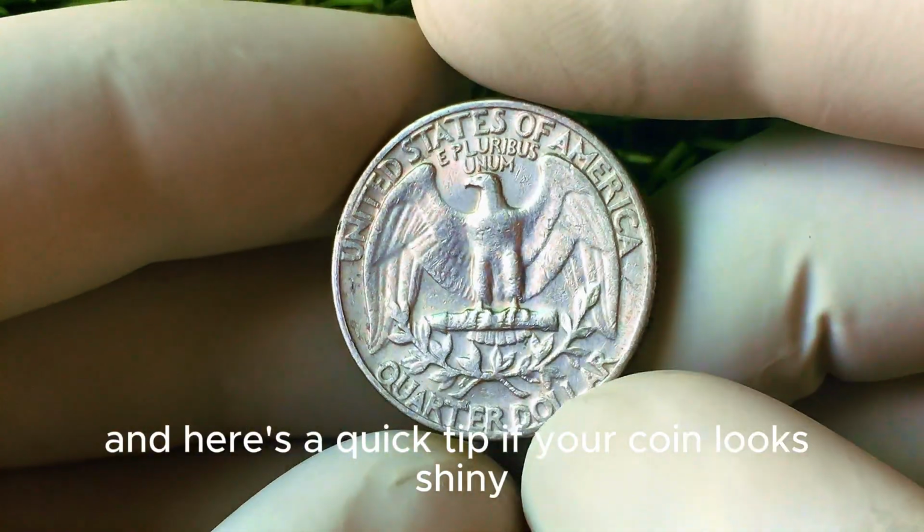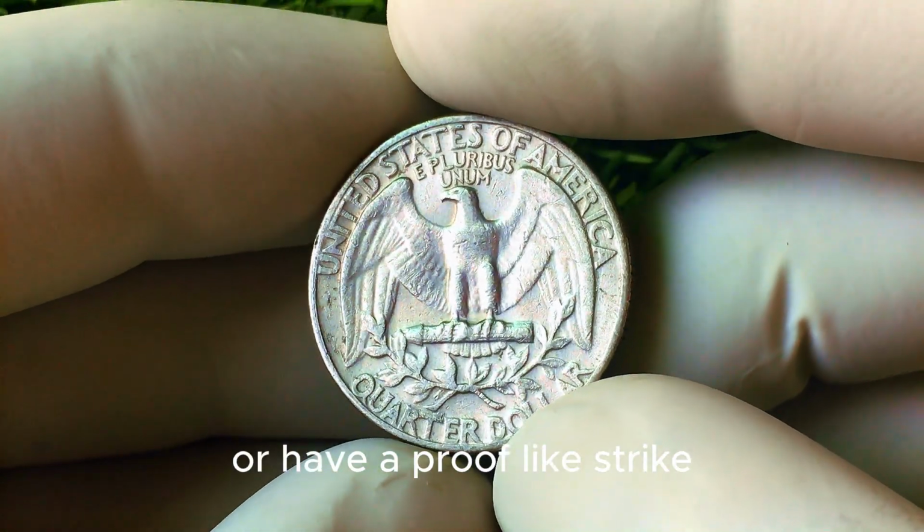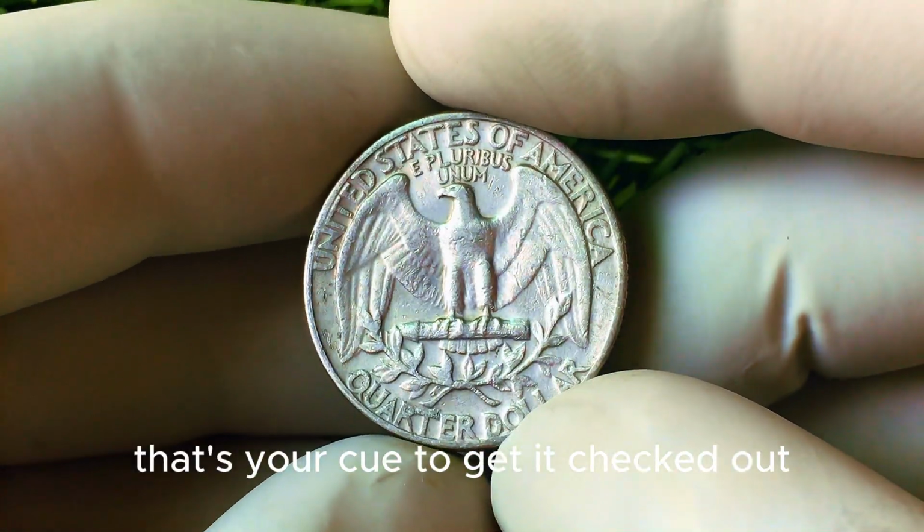And here's a quick tip: if your coin looks shiny, almost like a mirror, it might be a special mint set coin or have a proof-like strike. That's your cue to get it checked out.